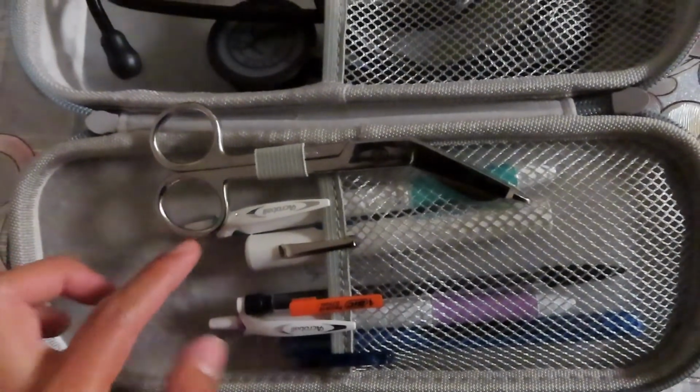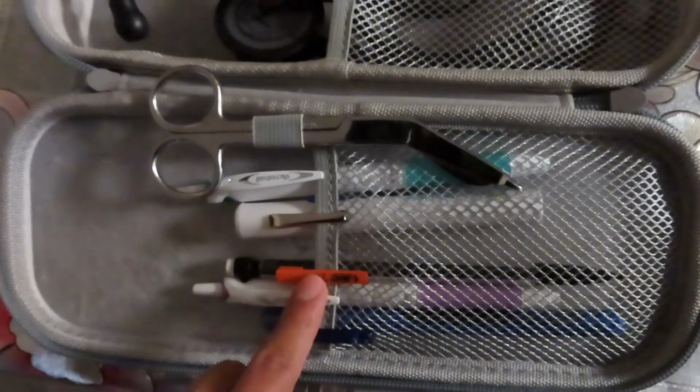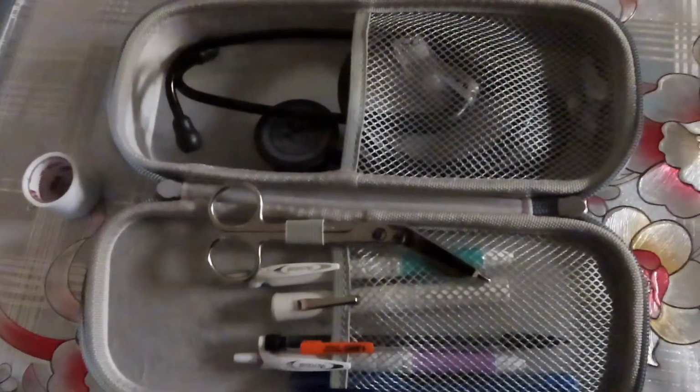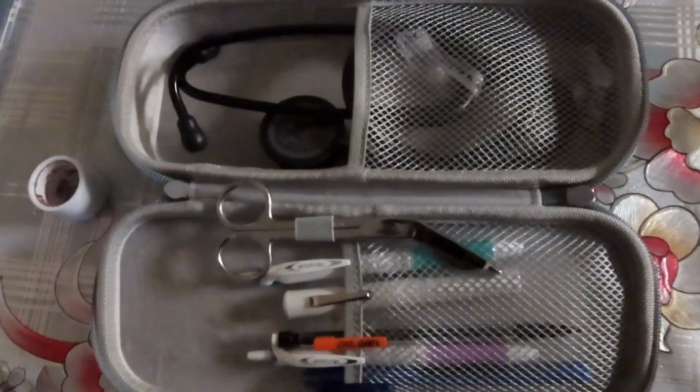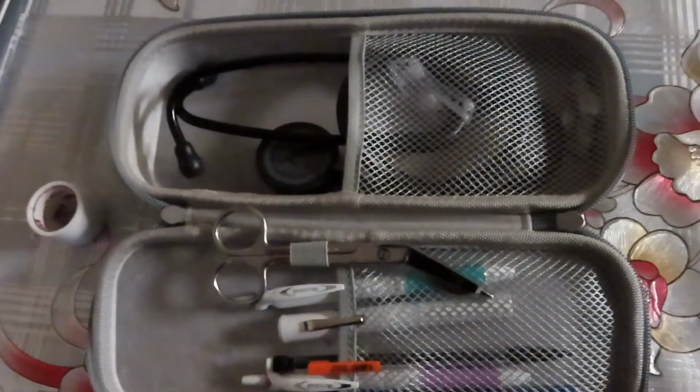scissors. I have 3 pens because you never know. And then I have a pencil for when I have med math exams. Obviously my pen light, and then my stethoscope on the other side. And you can't forget about tape either. So yeah, this is what I bring with me to clinical, as well as my clipboard with all my important documents, my care plan, and all the sheets that I need. And then my lunch bag, of course, and water.